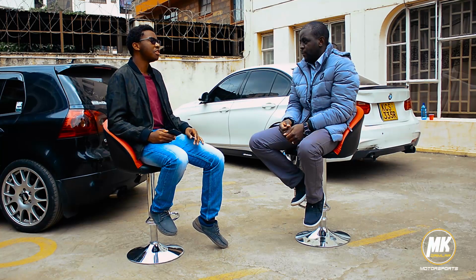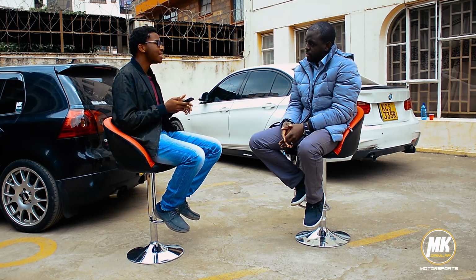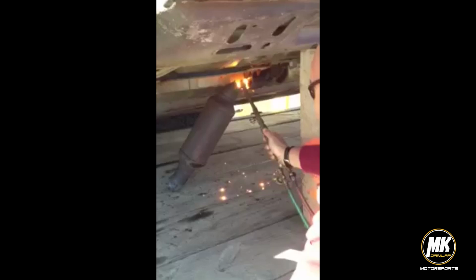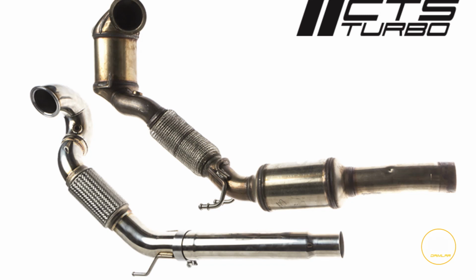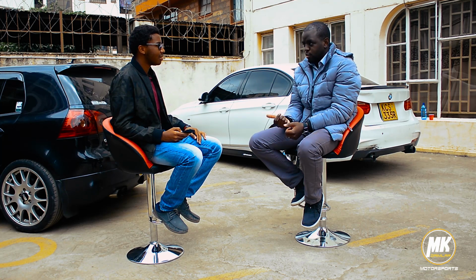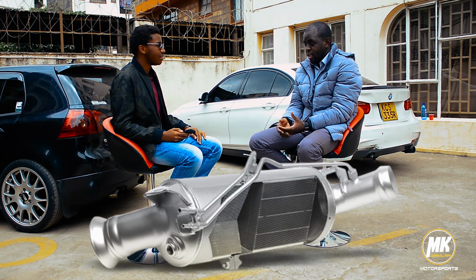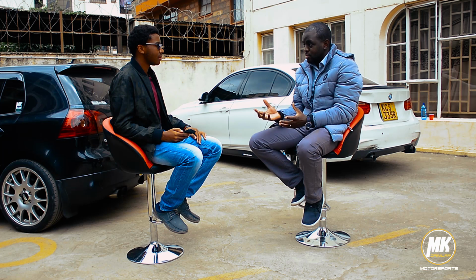On the stage 2 part, when you mentioned a high flow exhaust, we normally see many people going to different exhaust shops to decat the car. Does that qualify as a high flow exhaust, or is it better to buy a premium downpipe from a reputable place? Most guys, especially diesel guys, like to remove the diesel particulate filter, the DPF. Some guys with old cars will also remove the catalytic converter in the exhaust to make it flow better, because after some time it can clog.